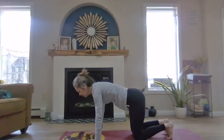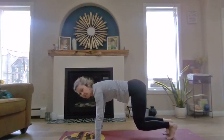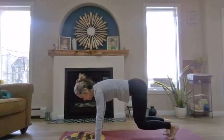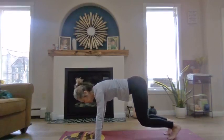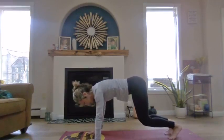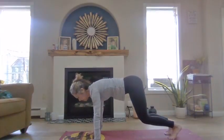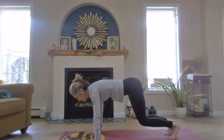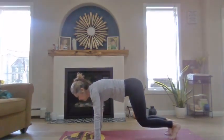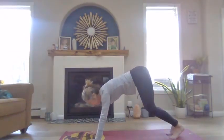And then we'll slowly lift up so the knees lift up off the ground, engaging the core. Taking a few breaths here before we lift for downward dog. So pressing through the balls of your feet and the weight under your thumb and index finger, wrists light. And then inhale. And then exhale, slowly lift your hips up and back.